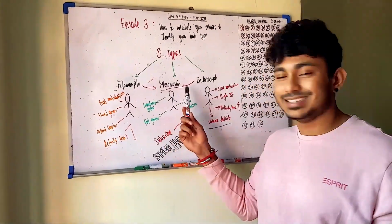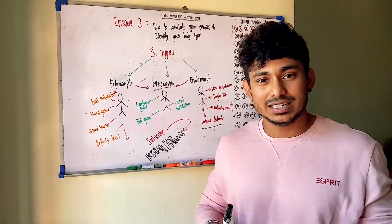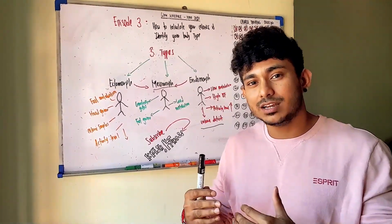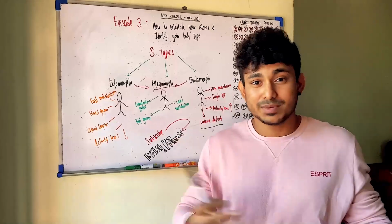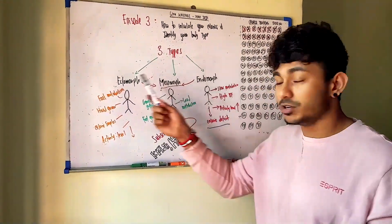Okay, so a mesomorph physique is everyone's dream body. Everyone wants this body type, because with this body type, you don't have to really check on your calories. Even though you consume a little bit extra, you work out and you just gain muscle mass quickly, way faster than these 2 body types.